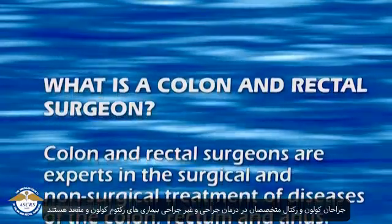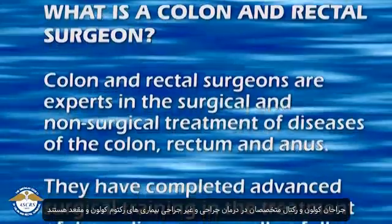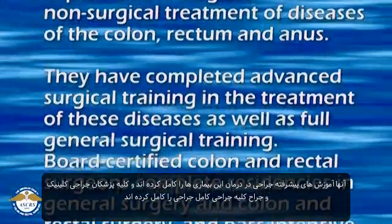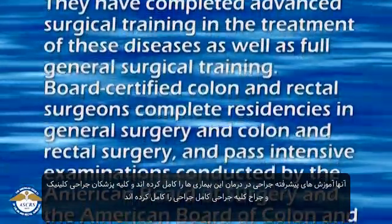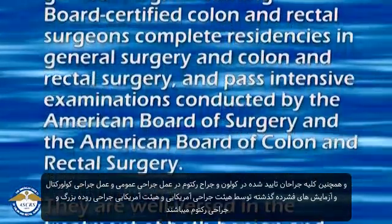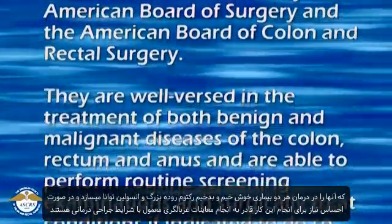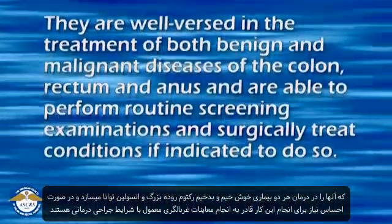Colon and rectal surgeons are experts in the surgical and non-surgical treatment of diseases of the colon, rectum, and anus. They have completed advanced surgical training in the treatment of these diseases, as well as full general surgical training. Board-certified colon and rectal surgeons complete residencies in general surgery and colorectal surgery, and pass intensive examinations conducted by the American Board of Surgery and the American Board of Colon and Rectal Surgery. They are well versed in the treatment of both benign and malignant diseases of the colon, rectum, and anus, and are able to perform routine screening examinations and surgically treat conditions if indicated to do so.